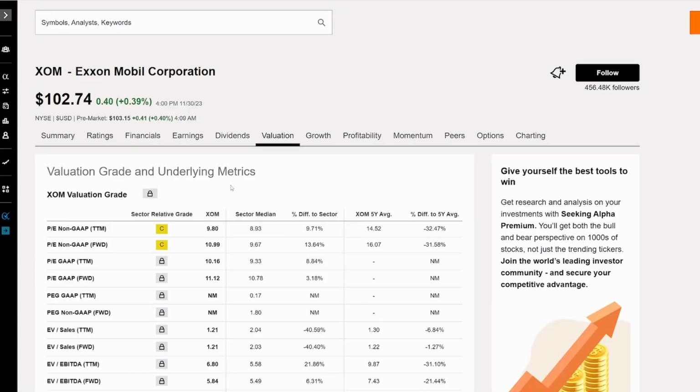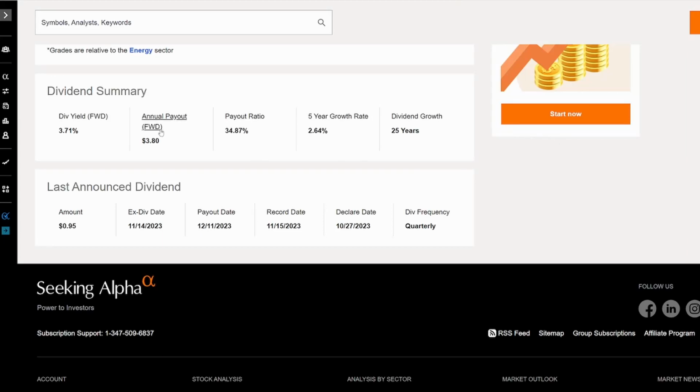Valuation-wise, you can see the PE non-GAAP forward ratio for Exxon is quite low, around 11, versus a 5-year average of around 16, so roughly 30% below. Taking a look at the dividend stats, you can see they do offer a dividend yield of 3.71%, annual payout of $3.80, a payout ratio of around 35%, and a 5-year growth rate of a mere 2.6%.